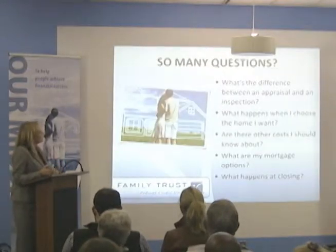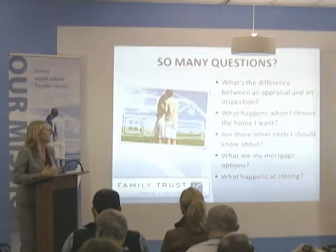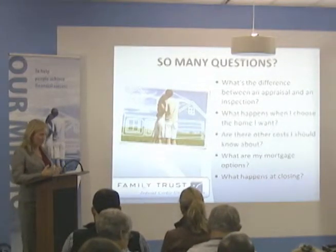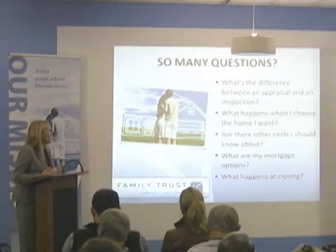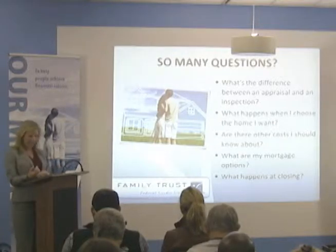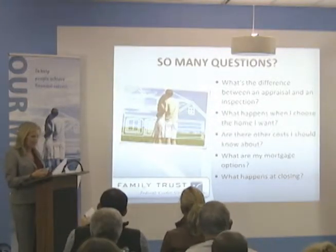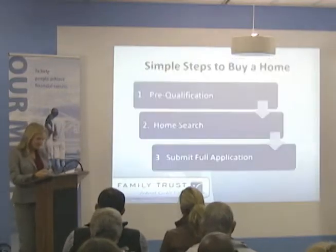And then also, what's the difference between an appraisal and inspection? What happens when I find the home that I want? What's the next step? Are there other costs that I ought to know about? What are my options? Tons of questions, obviously. What happens at closing? You would wonder about a lot of those different items.